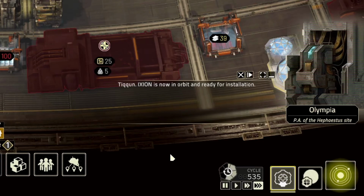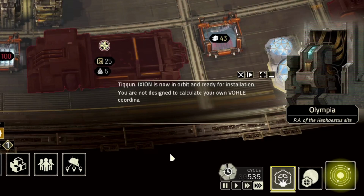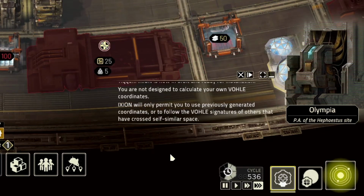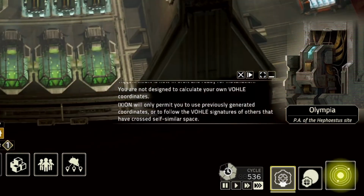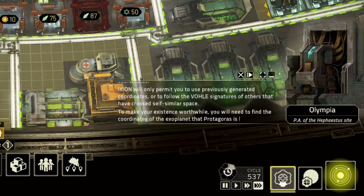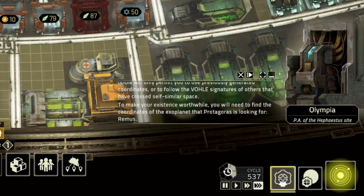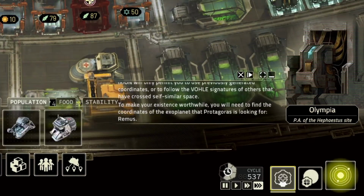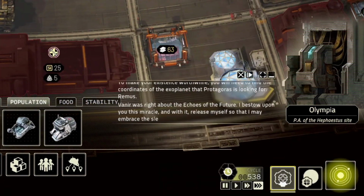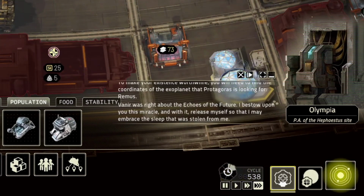Tiqqun, IXION is now in orbit and ready for installation. You are not designed to calculate your own vol coordinates. IXION will only permit you to use previously generated coordinates or to follow the vol signatures of others that have crossed self-similar space. Well, that's not good. To make your existence worthwhile, you will need to find the coordinates of the exoplanet that Protagoras is looking for, Remus. Vanya was right about the echoes of the future. I bestow upon you this miracle, and with it, release myself so that I may embrace the sleep that was stolen from me.